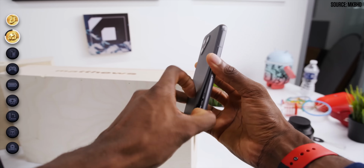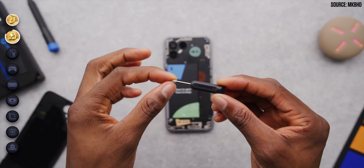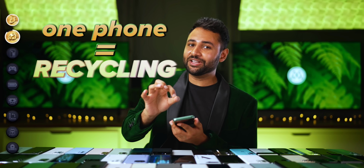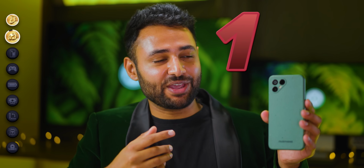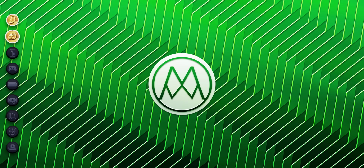They built it such that the entire thing can be taken apart with just fingers and a simple screwdriver, so it's extremely repairable. The company promises that for every phone they sell, they'll recycle an equal amount of electronic waste. Plus, this thing doesn't come with like 1 year or 2 years of warranty, it comes with 5. It's almost not fair to the other phones.